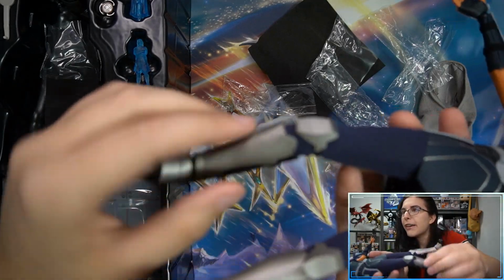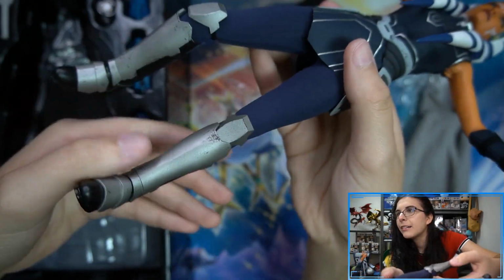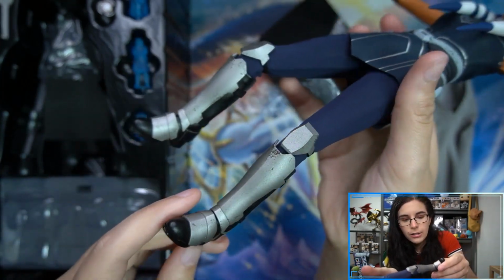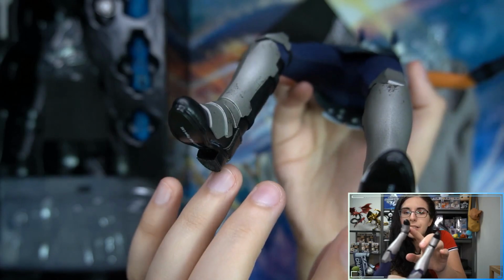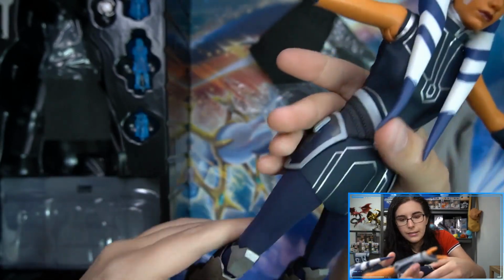It does have a bit of weathering, so I like that. That's really neat. The weathering, especially by the ankles, makes sense for these portions rubbing against each other, her walking around and such. So that's cool. I like her little bit of a heel she has going on here. Copyright 2022 Hot Toys on this side, copyright Lucasfilm Limited on this one. Man, this looks cool.